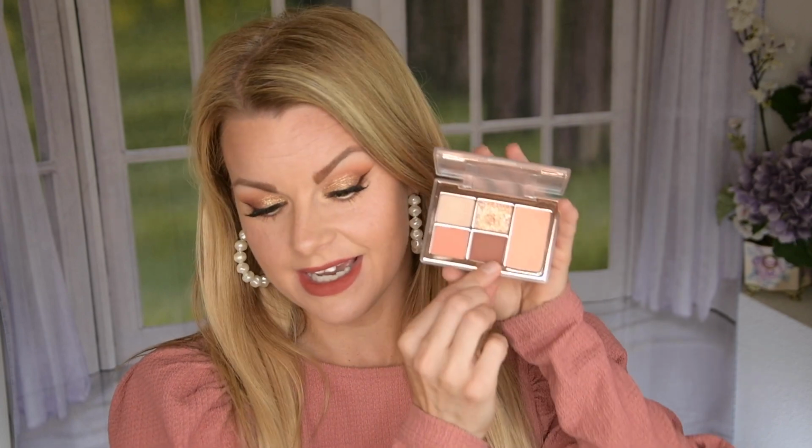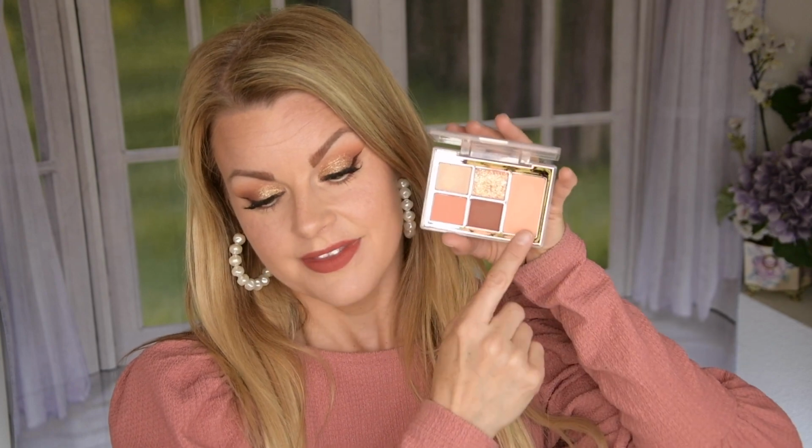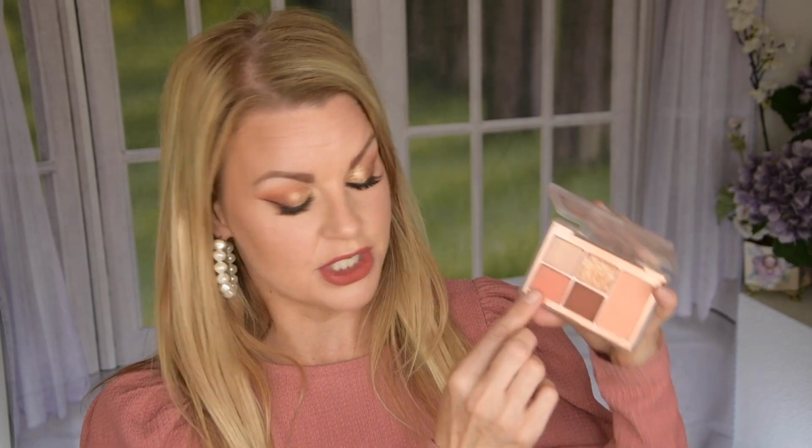And the shadows are very easy to blend, and they can build. I mean, it's not the deepest shade. This one is not like super deep, but I could get the depth I wanted. This one though, this one is a little bit too light for me. This is kind of my skin tone almost, so it feels like it doesn't show off. So if I want something as a blush, I probably want to reach for this one.